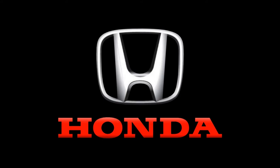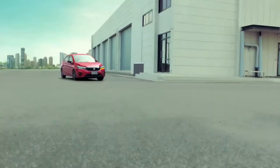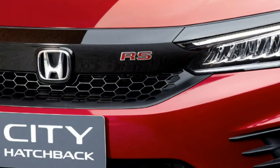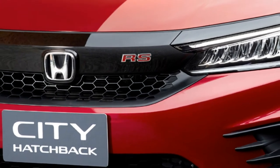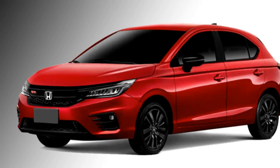The Japanese carmaker Honda has recently unveiled an all-new city hatchback based on the City sedan for the Indian market, which they have planned to bring at the end of 2021. The hatch has already launched in some of the Asian countries like Thailand, Japan, Malaysia, etc.